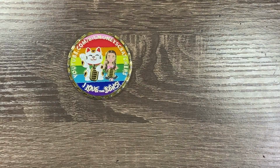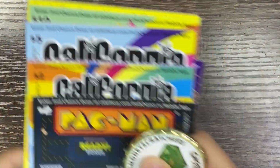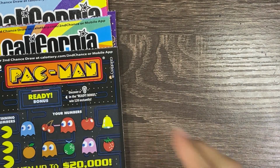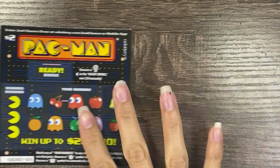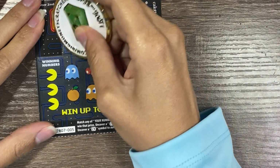By the way, Big Money Scratchers, thank you so much for sending all this fan mail over. It's awesome. I know, so many tickets. Thank you a lot. I like scratching different tickets. He already wrote the rules on this one, so I'm just going to go ahead and scratch it. Thank you so much for sending these tickets over.